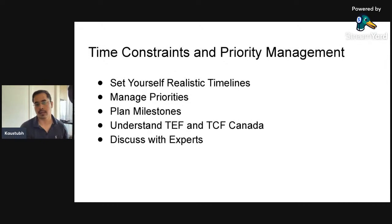If we were applying those timelines to this journey, then it would become much longer, at least 2 times longer than what we are proposing. So you have to understand that DELF milestones may not apply to this journey of preparing for TEF and TCF Canada. So, what kind of milestones can you set then?